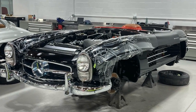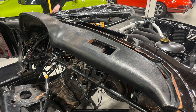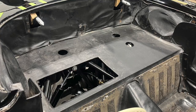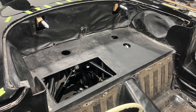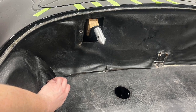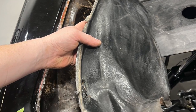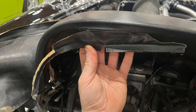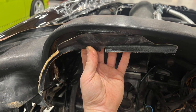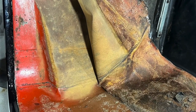So here we are, the Mercedes as I got it back in the fall. They let me take apart or remove all of the original interior. So here's the original leather pieces all coming out. So much leather in one of these 300 SLs. There's about 4 hides in total. So I documented removing all these original pieces to see how they went, because this was a very original, untouched car. So it was good stuff to follow.